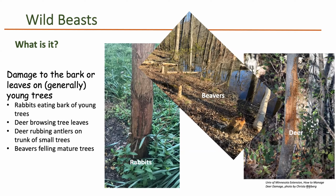Deer damage is one kind of damage that we sometimes don't think about. Deer like to rub their antlers on the trunks of small trees, and on the right-hand side we see an example of that. There are certain trees that they like more than others, and I'm afraid I don't have a list of those with me.